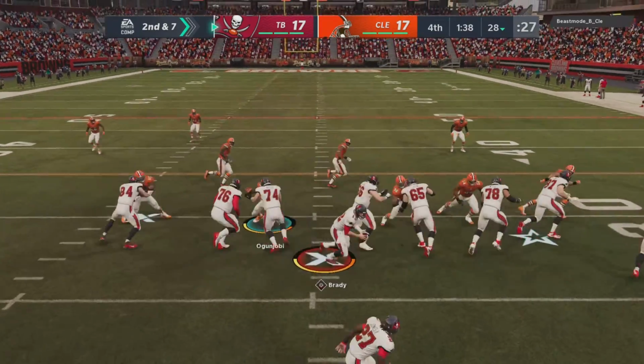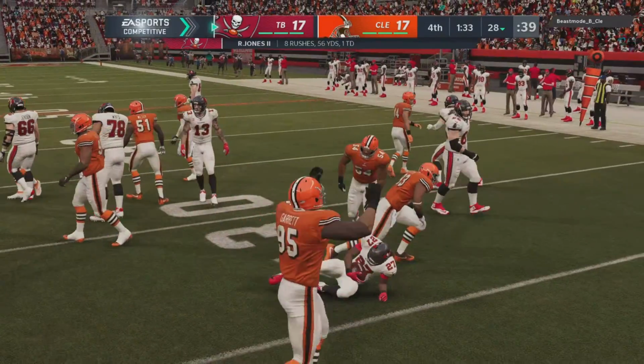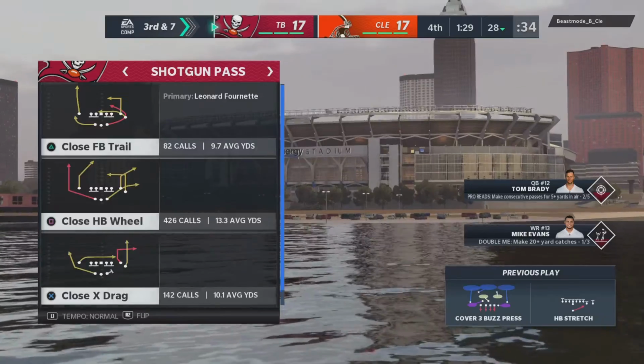What they have to be careful of is not having a letdown. It was fairly easy last time. They can't expect that going forward. And we'll see if it's that easy here. No gain on the play, and it's going to bring up a third down.